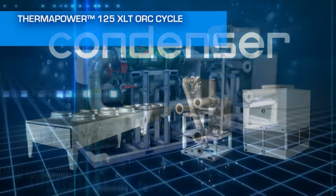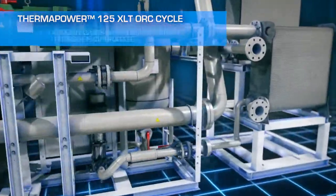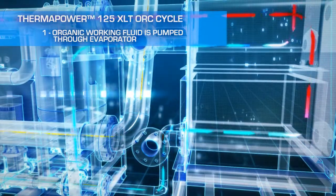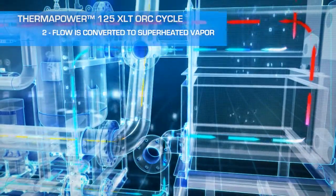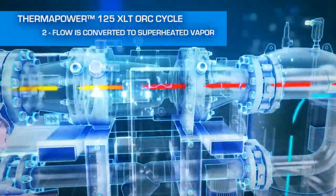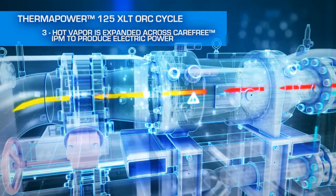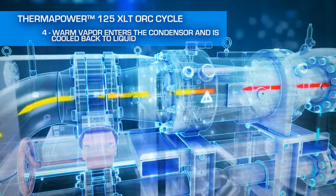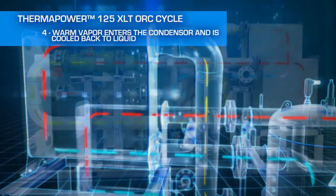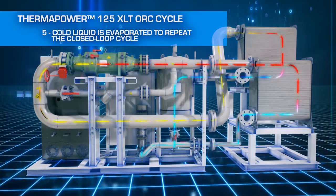The Thermapower 125 XLT cycle is simple. First, the organic working fluid is pumped through an evaporator, exposing it to the heat source. Then, the heat converts the fluid into a superheated vapor due to its low boiling point. The hot vapor is expanded across the Carefree IPM to produce electric power. Next, warm vapor exits the IPM, enters the condenser, and is cooled back to a liquid. And finally, the cold liquid goes through the evaporator to repeat the closed-loop cycle.